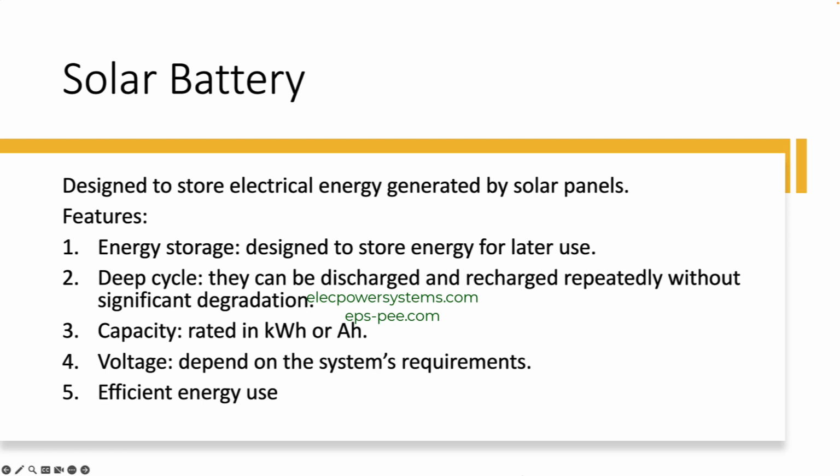Solar battery. A solar battery, also known as a solar energy storage battery or solar panel battery, is designed to store electrical energy generated by solar panels. Solar panels convert sunlight into electricity, and a solar battery allows the excess energy to be stored for later use when sunlight is not available, such as during the night or during cloudy weather. Solar batteries are commonly used in off-grid solar systems or as backup power sources in grid-tied systems.